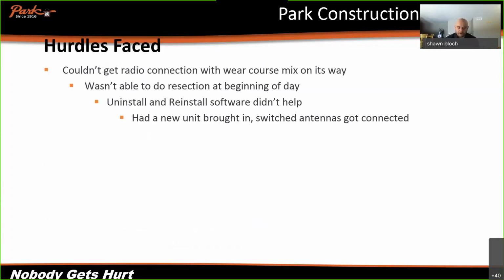The morning of our final lift, I got there around 5 a.m. and was getting everything set up, and I could not get connected to the controller. Jim Lynn from Ziegler was there, and he said, "We just used it 2 days ago." We had a day in between, but we actually even used it the day before, because that's when I did the as-built of the non-wear course, and it just would not connect. He uninstalled all the software on the controller and reinstalled it, and it still wasn't working.